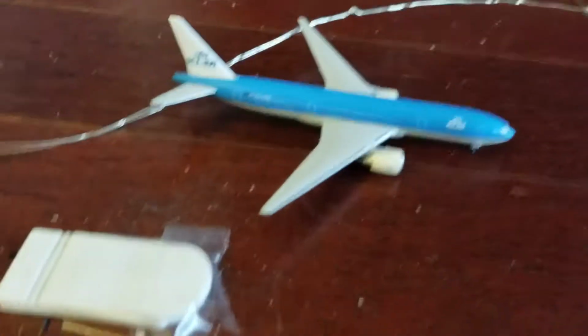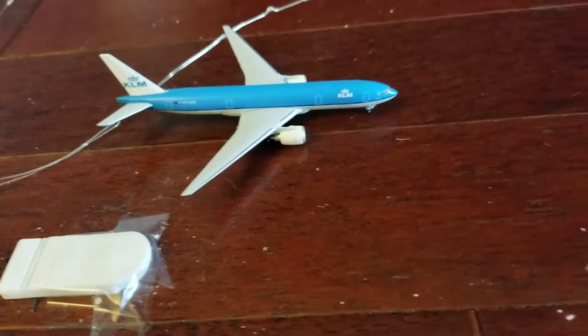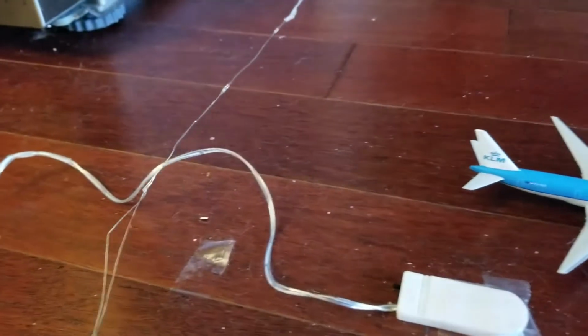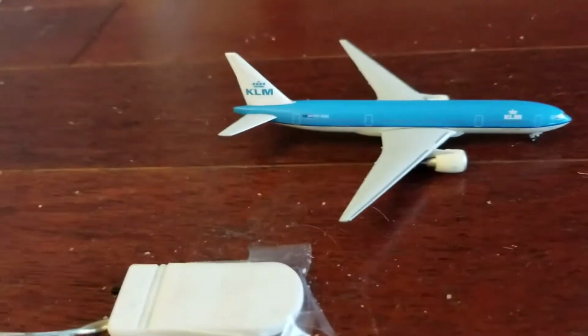start with the KLM. This KLM is a 777-200. Sorry about the lights. Here they kind of got disconnected. Well, this one actually got destroyed, so it doesn't really work anymore. It's kind of sad.